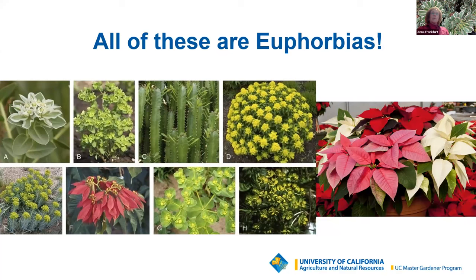Many of these have a milky white sap that runs when the plant is cut or injured. The sap is quite irritating to the skin and toxic to pets. If you accidentally get the sap on your skin, please be sure and wash immediately. They also have unusual flowers that are attractive to pollinators. Some of these euphorbias will self-sow or spread very easily in your garden, and you may end up with a lot more of them than you want.